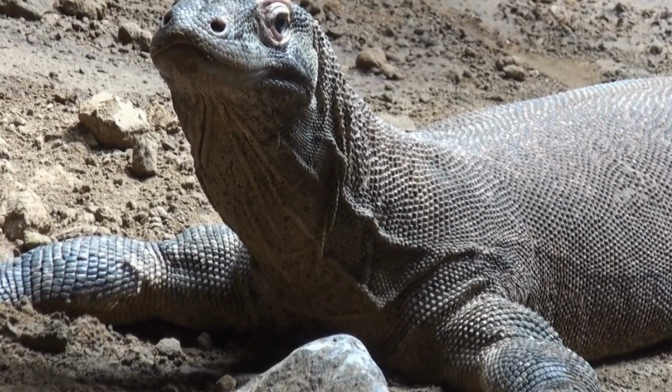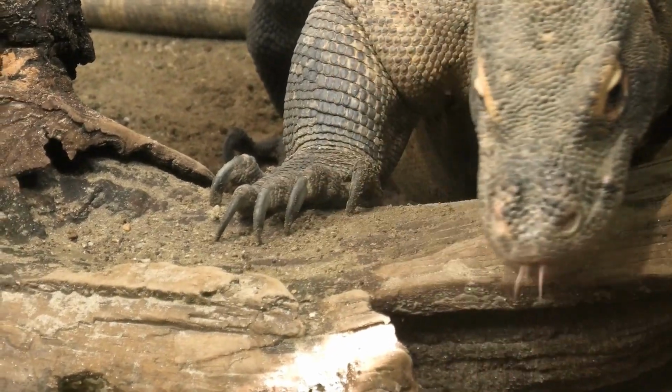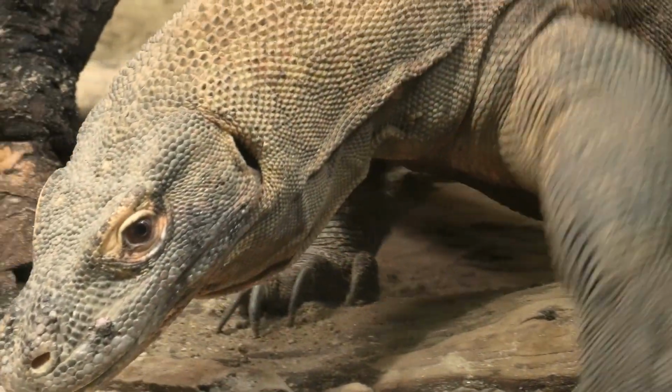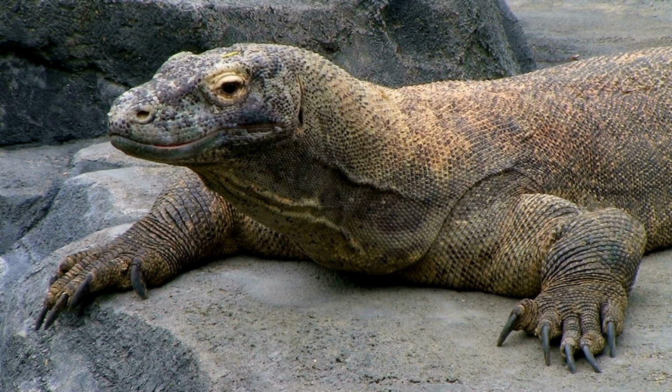They like it hot, with daytime temperatures during the dry season that often reach 95 degrees Fahrenheit, 35 degrees Celsius, with 70% humidity. Some dragons scratch shallow burrows to rest in at night to keep warm and as a cool.